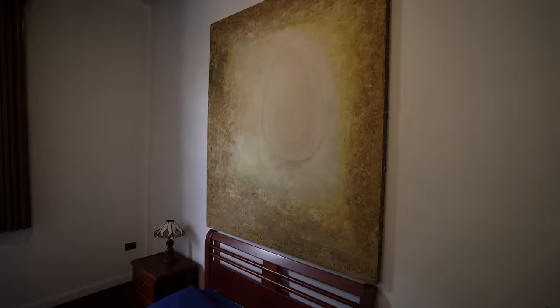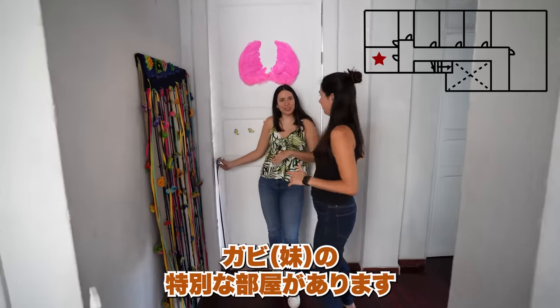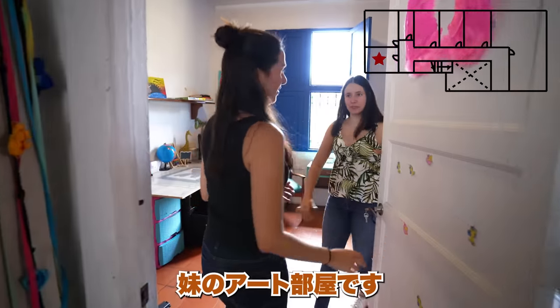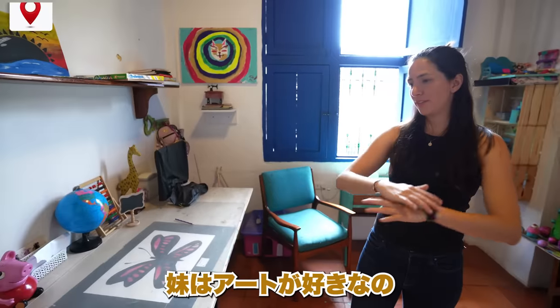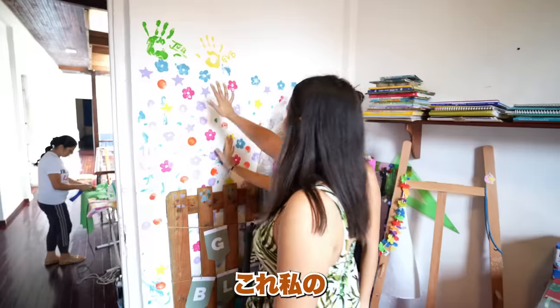Moving on to this side of the house. This is a very special room for Gabi. Yes, this is her art room. There's lots of paintings from Gabi, lots of toys. She loves art. And look at this wall. Look at my hand here.